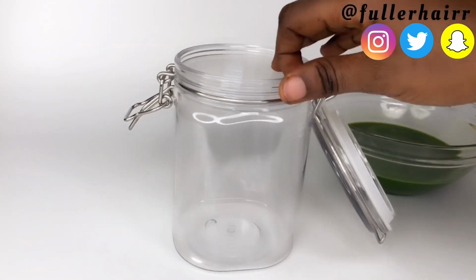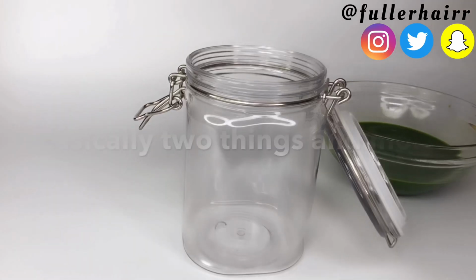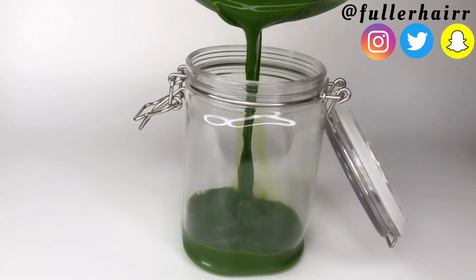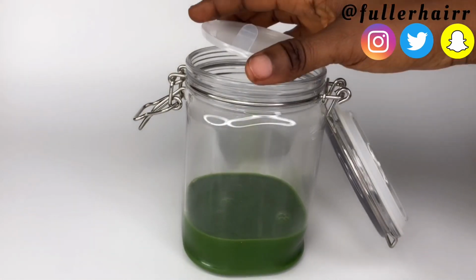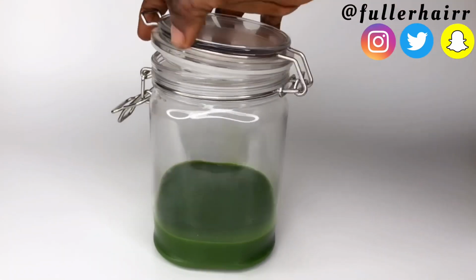This juice can help with itchy scalp. I told you that this juice can do just two things. It can help you with itchy scalp and also thicken your hair. You can even tell by the richness of this juice. This treatment can also serve as a detangler because it has some slip in it.